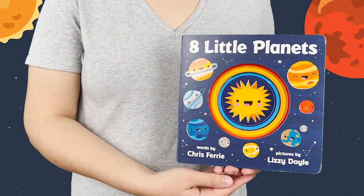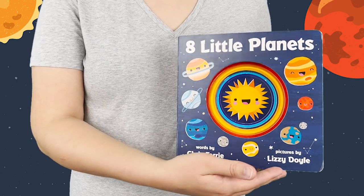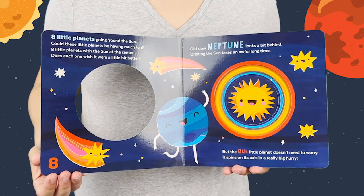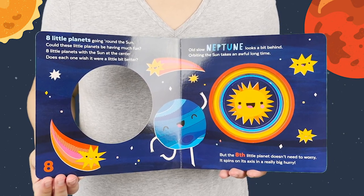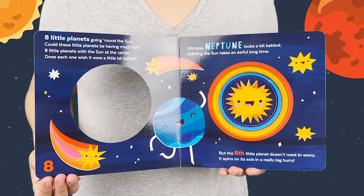Eight Little Planets. Words by Chris Berry. Pictures by Lizzie Doyle. Eight little planets going round the sun. Could these planets be having so much fun? Eight little planets with the sun at its center. Does each one wish it were a little better?